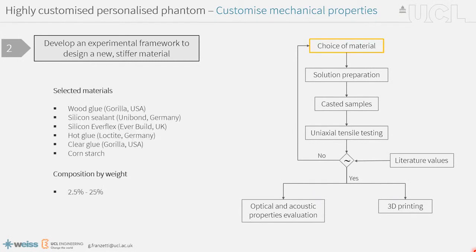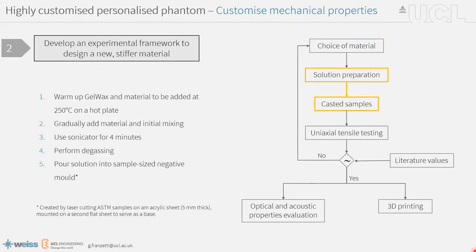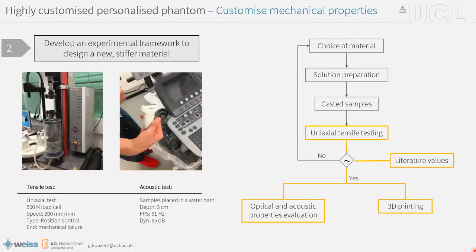First, we chose a set of easily available materials and different weight compositions. Examples are hot glue, silicone, and cornstarch. We then prepared the solution by mixing such materials with gel wax. We gradually added the material to melted gel wax, used the sonicator, performed degassing, and lastly created casted samples. At this stage, we chose to cast the samples rather than printing them because we were more interested in the relative alteration of the properties of the new materials with respect to the gel wax alone, and also to avoid risking damaging the printer.